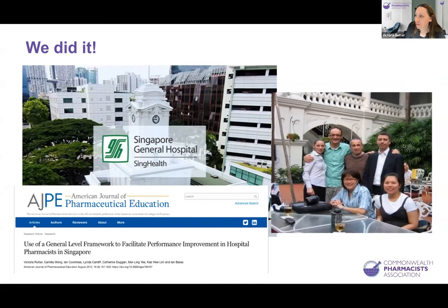I think those of you that are part of FIP might recognise this gentleman here, who has been instrumental in a lot of international work all around the globe. So we managed to develop this general level framework. We improved the career path for pharmacists. We managed to retain our pharmacists.